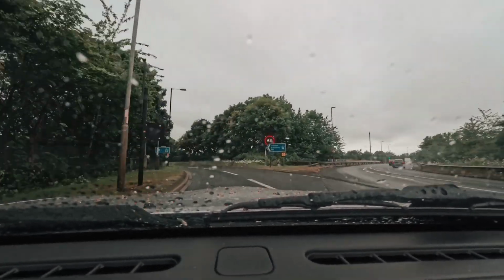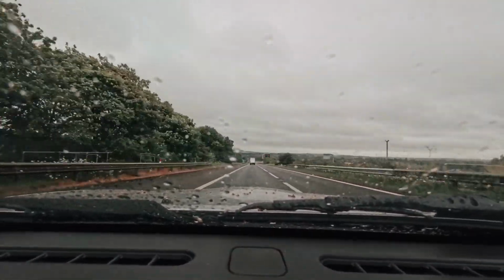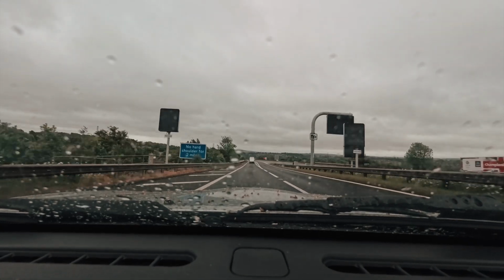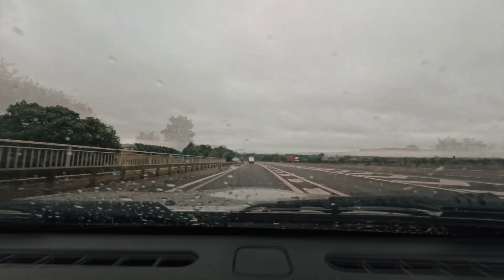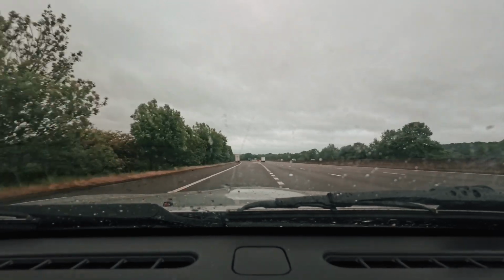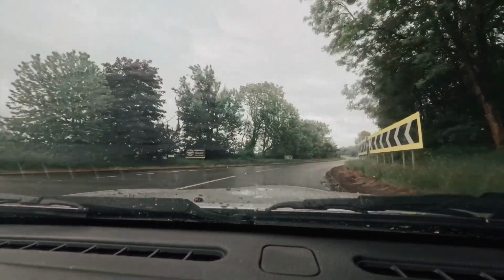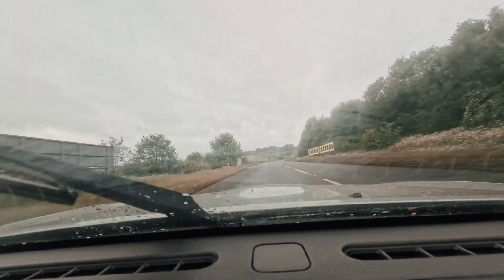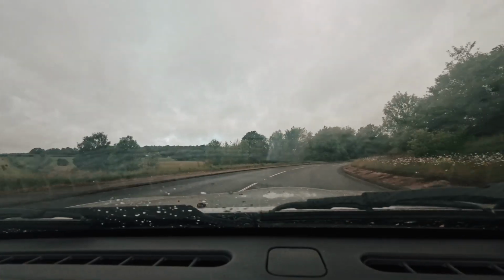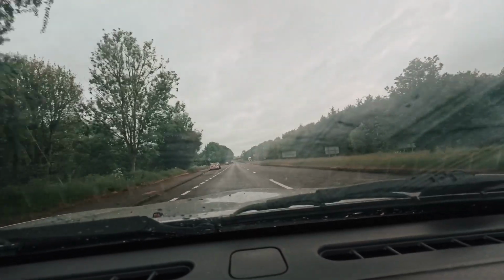So heading down London Barnsley on the M1, just a couple of junctions, and we're going to get off junction 38. Yeah, so we're coming off junction 38 and we're going around the roundabout. So we're moving over to the left-hand lane, and then we're chucking it towards Huddersfield.